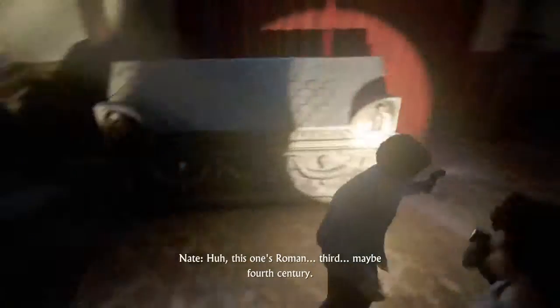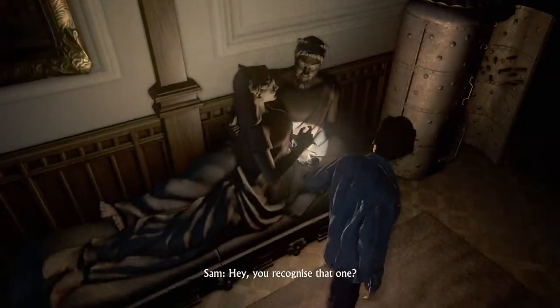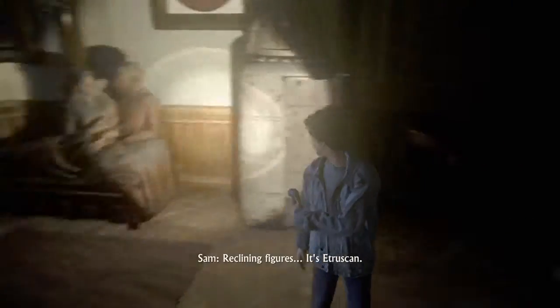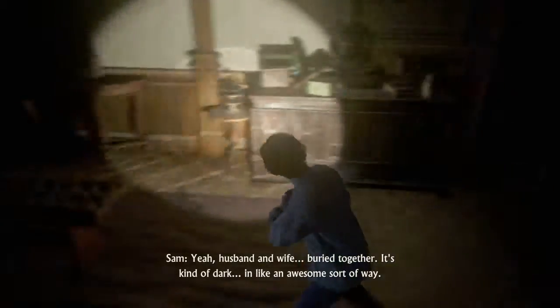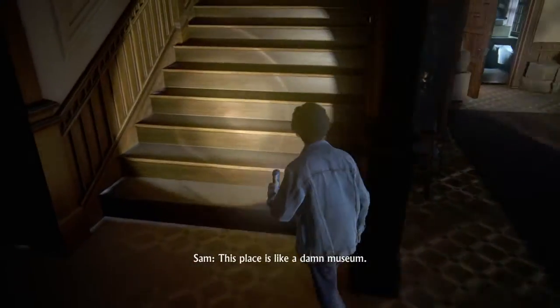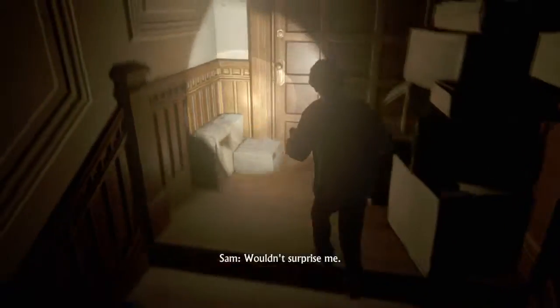This one's Roman. 3rd, maybe 4th century. And you recognize that one? I've seen something like it before. Reclining figures. It's Etruscan. That's right. Yeah. Husband and wife. And buried together. It's kind of dark. And like in an awesome sort of way. Yeah. This place is like a damn museum. Think they've got a dinosaur wing? Wouldn't surprise me.